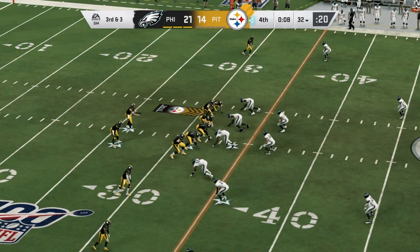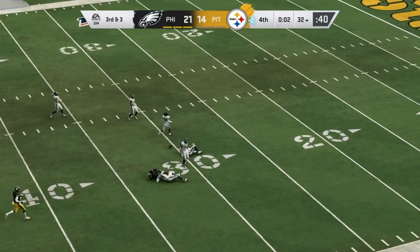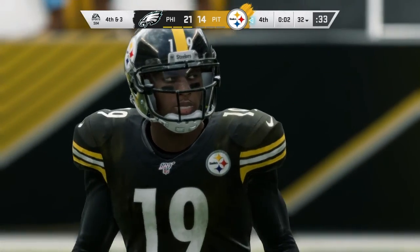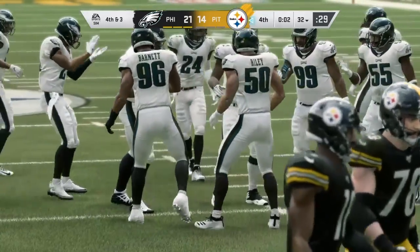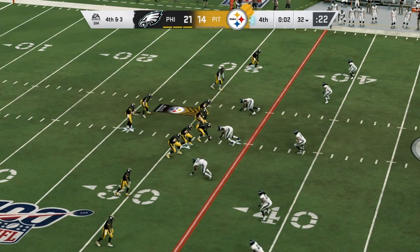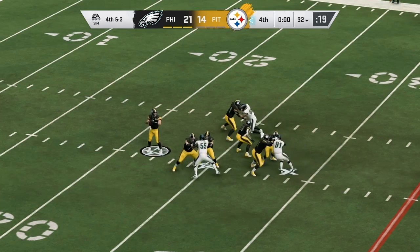You must be getting tired of seeing that. He's back to throw. He's going to let it fly. And that is incomplete. 2 seconds left on the clock. Down 7, and they've got to go for it here on 4th down. Just like that. One last shot for Roethlisberger.